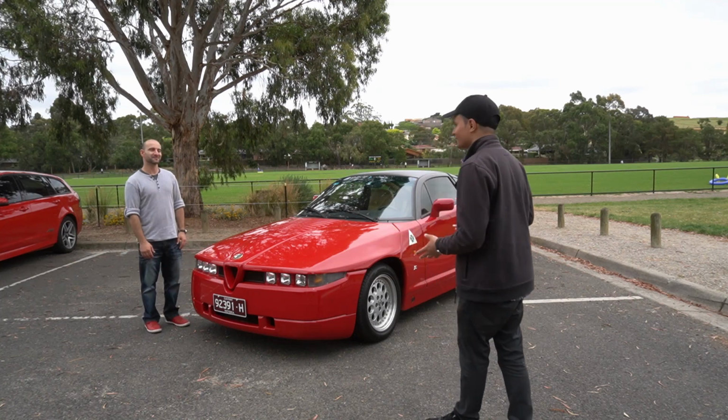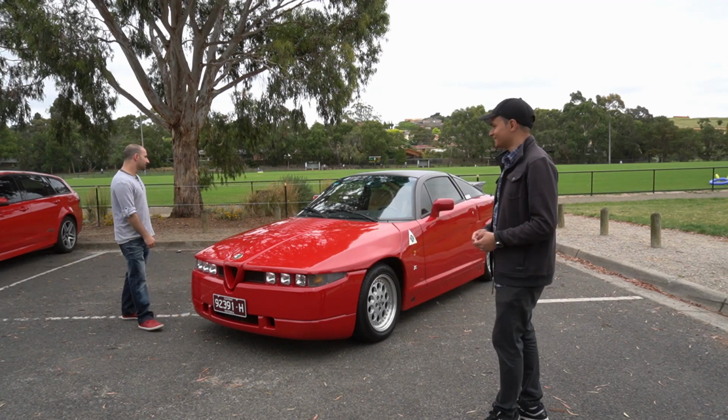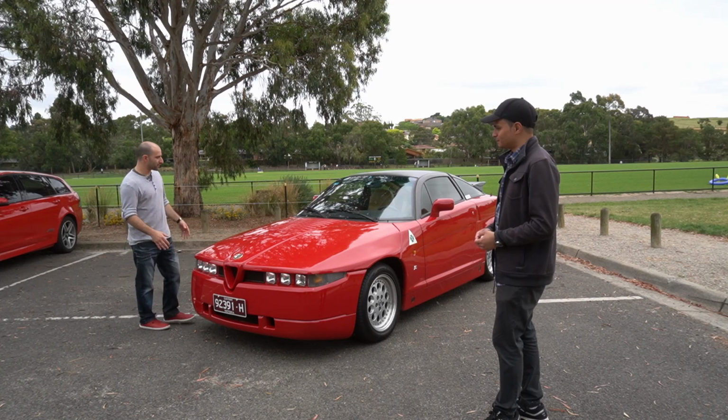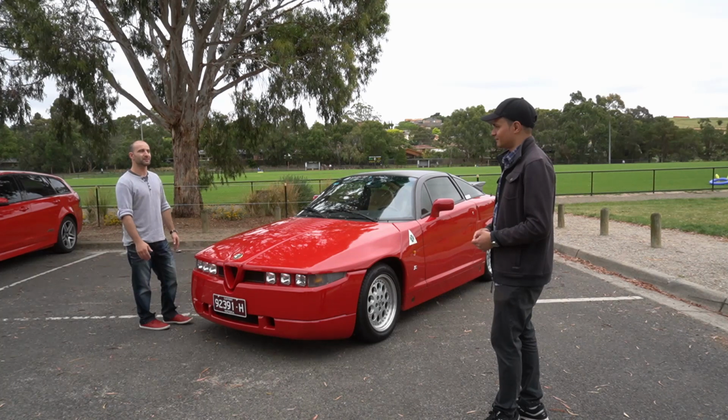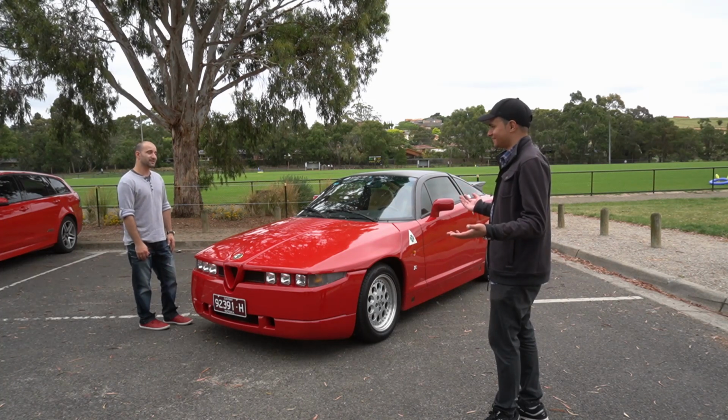Would you call it a race car for the road? Sports car, yes. Look, with a bit of fine tuning, it probably would be a race car for the road, but it's definitely a great car to take for a drive. A track day even? You could do a track day in it, 100%, yeah.